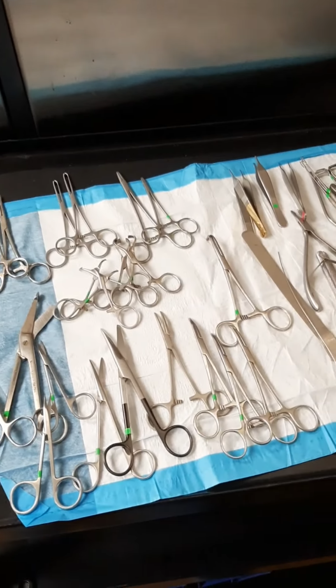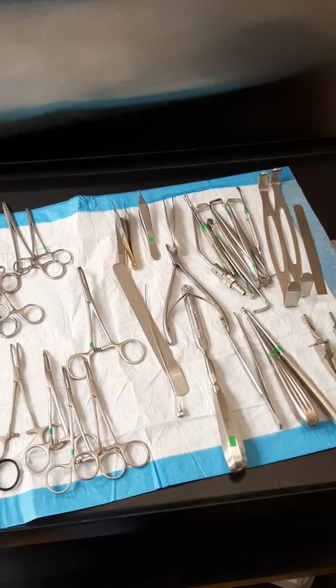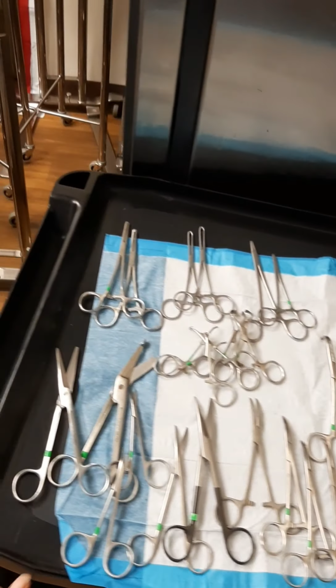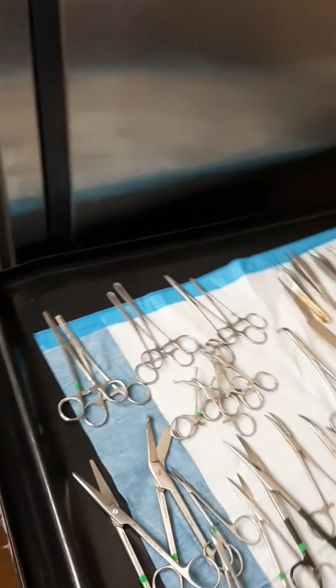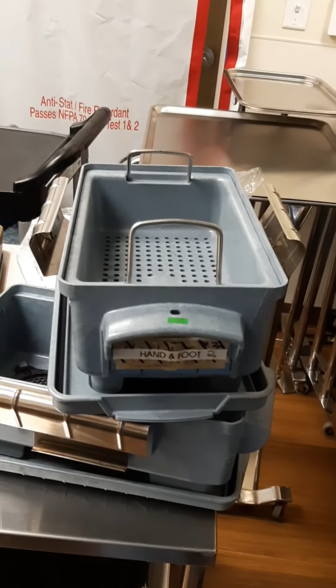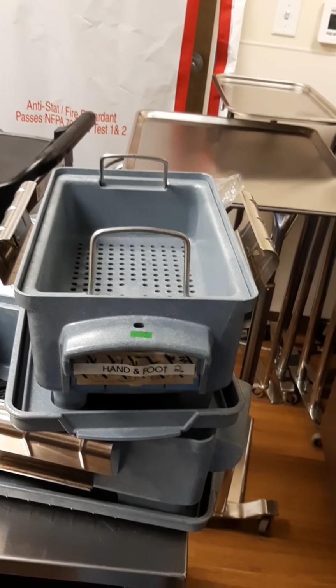Okay guys, so this is the set that I just cleaned. That is, the other set is washing. But this is what it will look like when it comes out of the mechanical washer. I made it pretty for you guys. And all of that has to fit in one of these. So this is a hand and foot set.